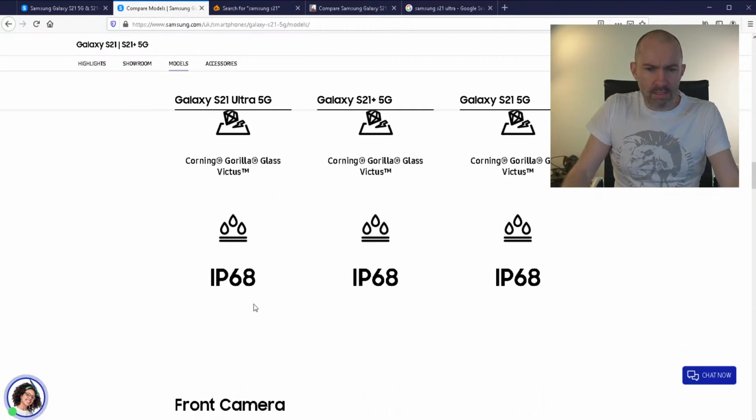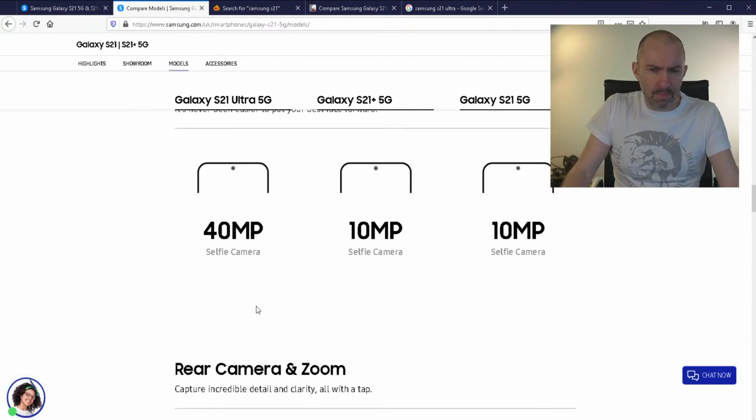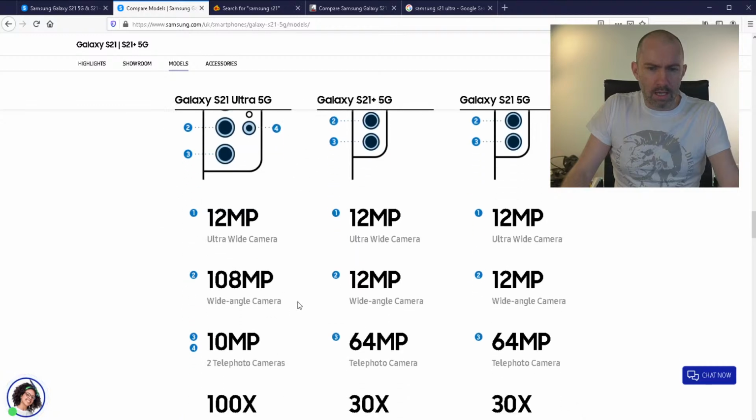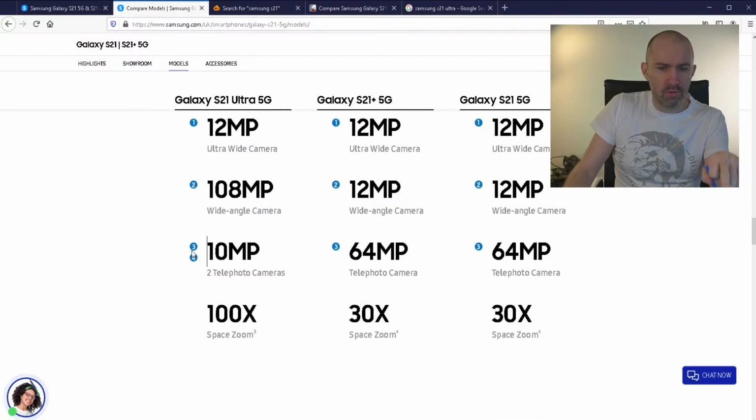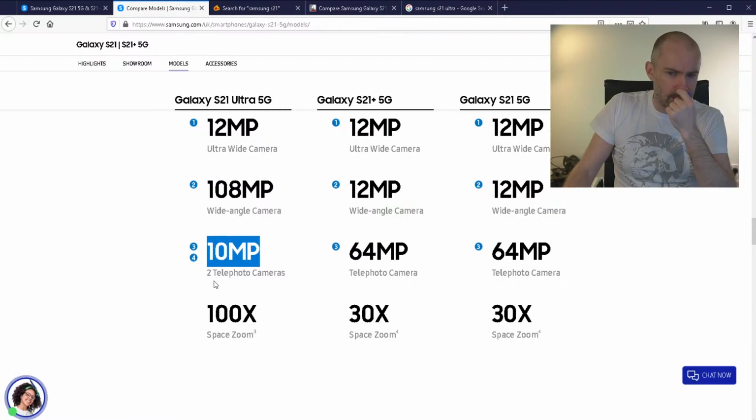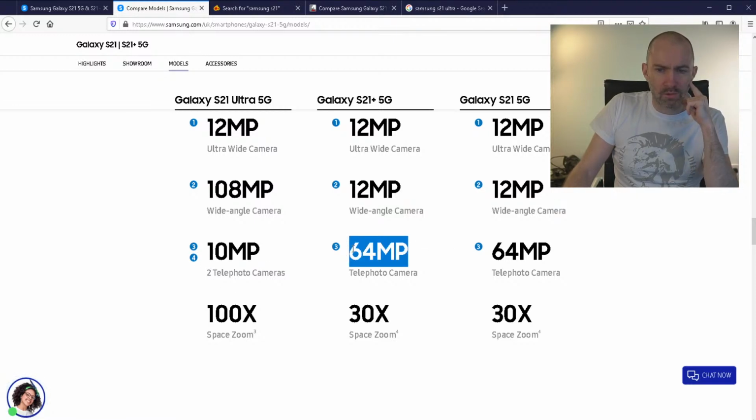Gorilla Glass Victus, it's waterproof, 40 megapixel selfie camera. And the other difference here is it's got a 108 megapixel wide angle camera, where it's 12 here. And then the telephoto, you've got two 10 megapixel cameras instead of one 64 megapixel sensor, 100 times zoom.